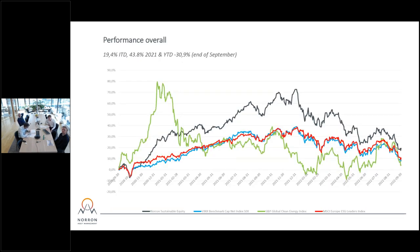So this is the performance since inception. Nordea Sustainable Equity is the dark line in the chart. This shows that we have outperformed both the VINX benchmark, the Nordic benchmark, and the MSCI Europe ESG Leaders by about 10 percentage points. We have also outperformed the S&P Global Clean Energy Index, which has been rather volatile during these years. And this fund is focusing on four different investment themes, meaning it is a diversified portfolio, and we are not only focusing on green companies.